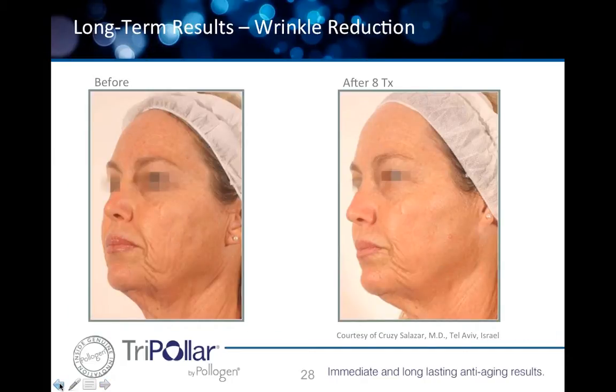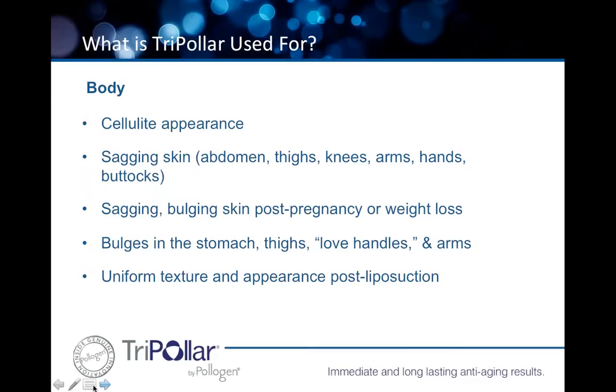Again, an elderly patient not wanting surgery, okay? And we have a lot of patients that don't want surgical procedures, that want us to help them age well. But she's in her 70s or whatever, and she doesn't want to look 40. She just doesn't want to look 70s. And again, I think the picture on the right shows a marked improvement in her wrinkles.